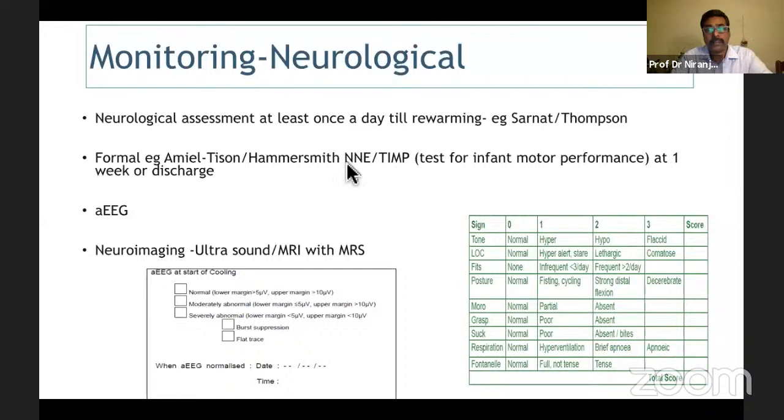aEEG, if it's available, is good to do. And this is how we would record aEEG: at the start of cooling, aEEG at 24 hours, aEEG at 48 hours, etc., so that it helps us in the prognostication. Neuroimaging, we would do an ultrasound with the Doppler in the initial part, but more often between day 5 to 7, we would do an MRI with the MRS.